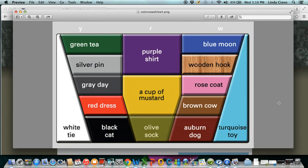Now, the other thing you may or may not have noticed is at the top of this chart, there are three very, very important sounds. There's the y, there's the r, and there's the w. Now, these, again, in most trapezia, whatever the word is, they don't actually occur in those positions at all. And it's because they have to do with rounding.